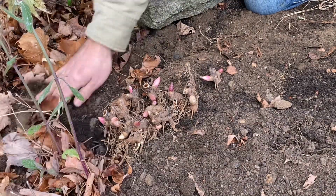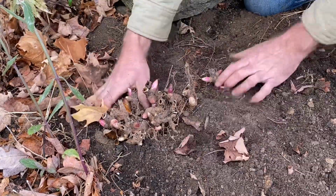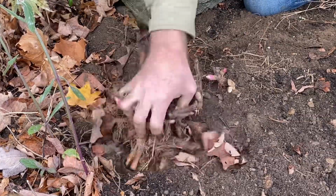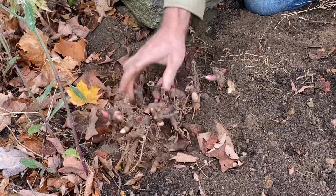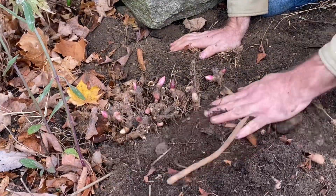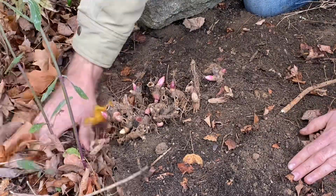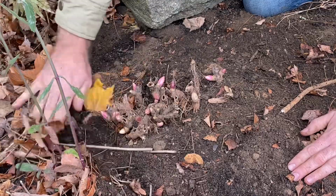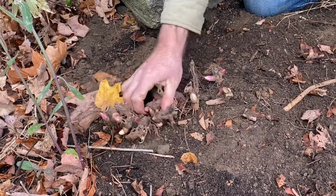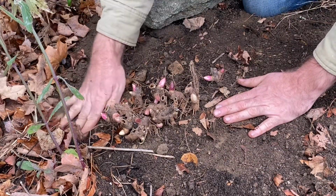You see all these leaves? I leave the leaves for my verbena just to help them out a little bit. And I'm going to help shake this so there's no air gaps in the roots. Because you want it just below soil level. I'm just giving it a little shake because there's a lot of open space there. I want the soil to settle a little bit.